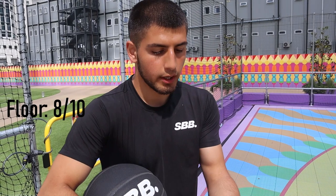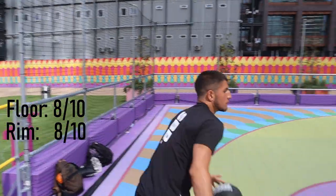For the rim, it's Spalding. It's got a net, it's adjustable, but it's fragile. You can't dunk on it. Has to be an 8.